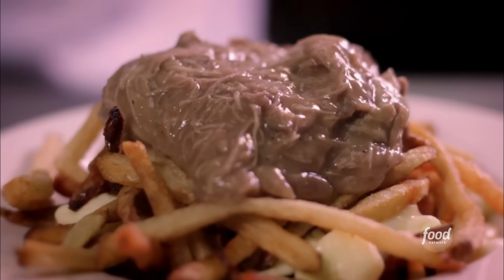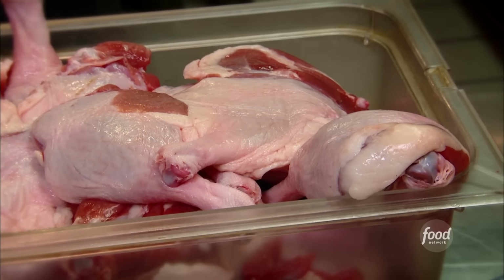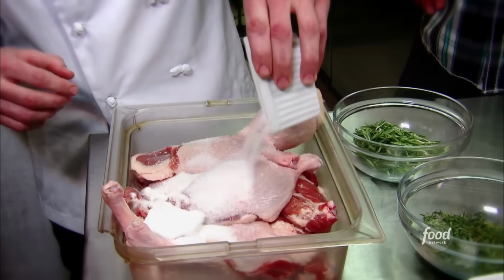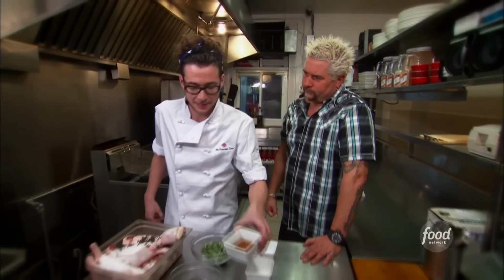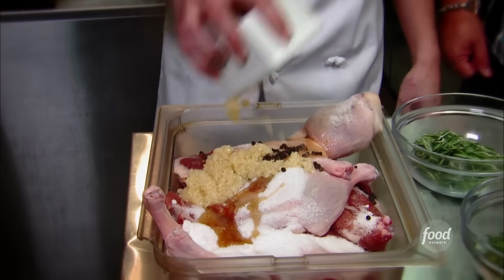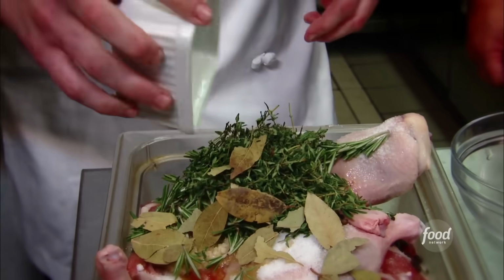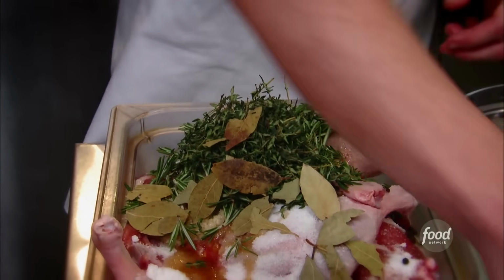Poutine canard. So we're making duck cheese fries. With gravy. So some fresh duck, not frozen. We got the legs and the thighs. We've trimmed them up, taken a bunch of the fat off, rendered that down. We're gonna start with some salt, some peppercorns, give it a Canadian kick with some maple syrup. Some pureed garlic, fresh picked rosemary, some fresh picked thyme. And lastly, some bay leaves before we mix this all up.